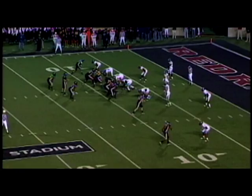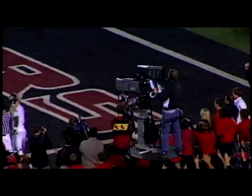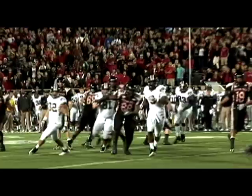On 3rd-and-4 from the 8, Tech caps the 16-play, 82-yard drive with this 8-yard strike from Potts to Detron Lewis in the corner of the end zone. A perfectly placed pass for the score. The senior with 64 receiving yards on the night. Red Raiders cut the deficit to 17-14 entering the break.